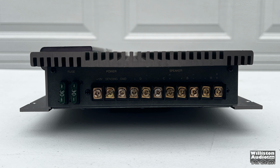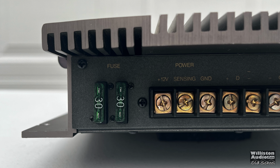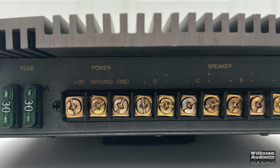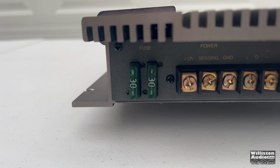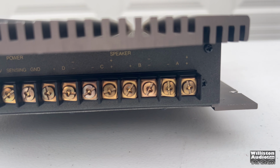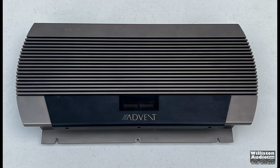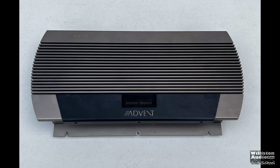On the opposite side, we have 2 30-amp ATC style fuses, and then everything else is on screw-down terminals, including 12-volt, they call it sensing, which is turn-on, and ground. And it's also interesting to notice the way the speaker connections are kind of backwards. It starts with channel 4 and goes down to channel 1, which they call DCBA, which is 4321. Of course, those connections, even though they're screw down, they are kind of difficult to hook up wires to. I'll show that later.